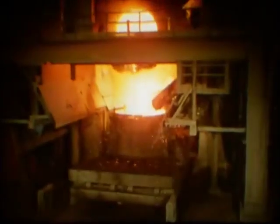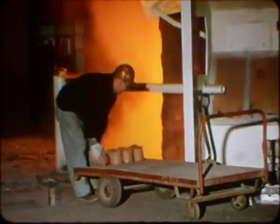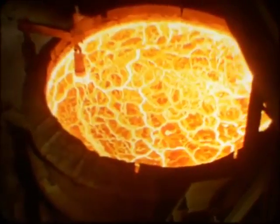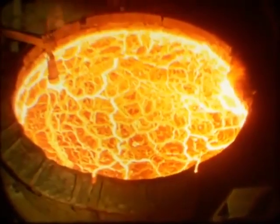In the midst of this enormousness and scientific control, some things are still best done by hand. Alloying elements are added a bag at a time, like adding sugar to a cake by the grain. But this small, last-minute addition will bring the composition of the steel to exact specifications.